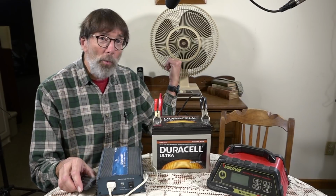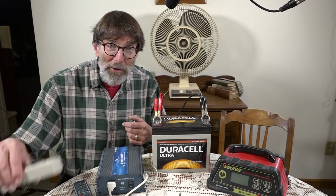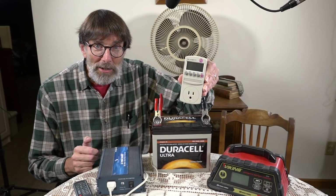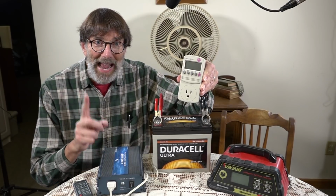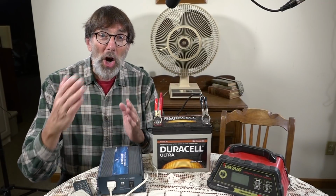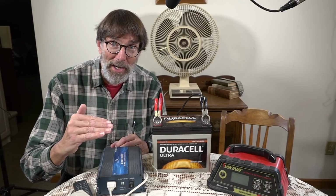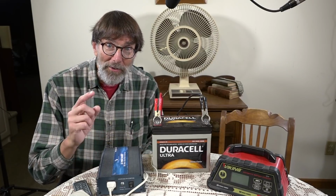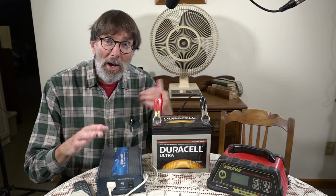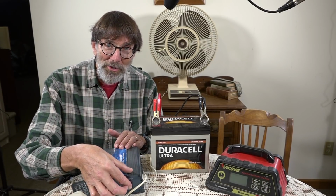So this is a 150 watt rated fan. And the way that I found out that it was 150 watts is that I plugged it in to this device called a kilowatt meter that will tell you exactly what your appliance is running. So on high speed, it was starting up at about 156 watts, and then it went down to about 129. On low speed, it was running at 70 watts. So if you have a smaller inverter, you could run this fan on the lower settings. But I'm going to turn it on high speed and let you see how it'll run.